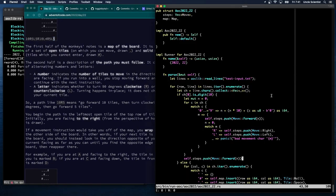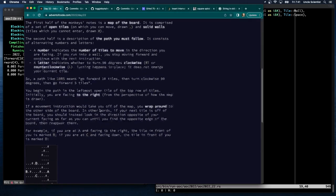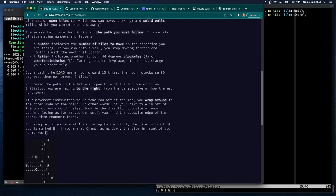So now we just need to implement the maze, right? So that's the parsing done. Let's do the solution. How hard could this be, right? So we're going to start off. What did it say? The top right or the top left? You begin the path in the leftmost open tile of the top row of tiles. Okay.